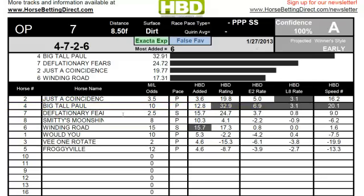So we're going to include the 4 and the 7. You may include the 2 because it has the higher late rates, but it's up to you on how you do it. We're going to play the 4-7 over the 4-7-2-6.